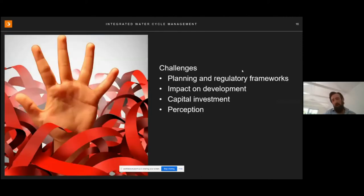So far, it's all been good news. But obviously, like anything, there are challenges that are always faced when you're looking to incorporate something, particularly if it's new. So a couple of the challenges that we face when trying to bring these systems on to products: there are planning and regulatory frameworks that we have to get through.